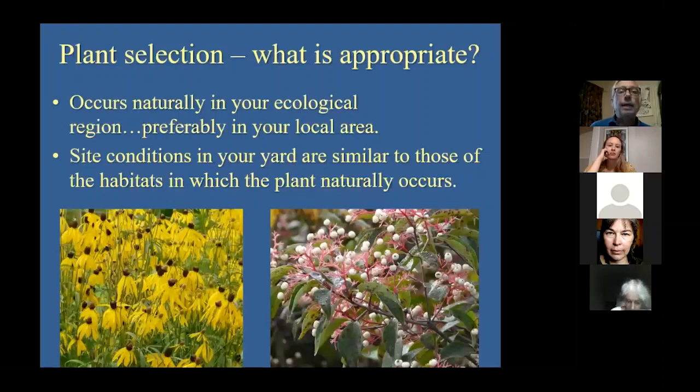Getting the species in there that are really going to be beneficial to them, that are going to provide, as well as I'll be talking about, the sort of insect fauna that are attracted to them that are important for many of those birds as well. It's not just the things that they eat in the way of berries or seeds, but it's also in what other wildlife we can attract to our garden that will be beneficial to them. So a little bit on plant selection. What is appropriate?